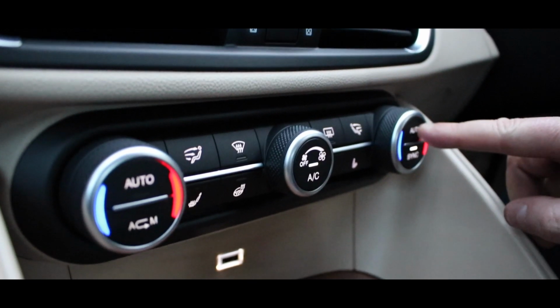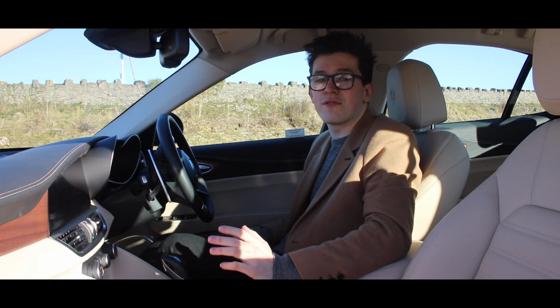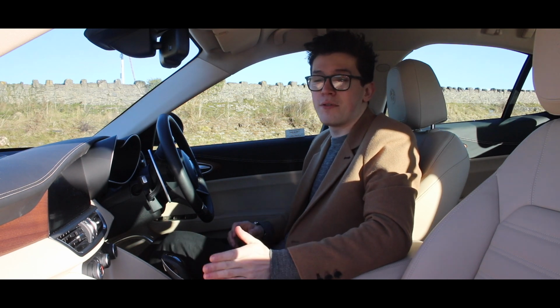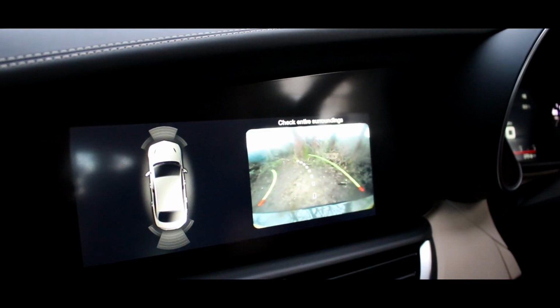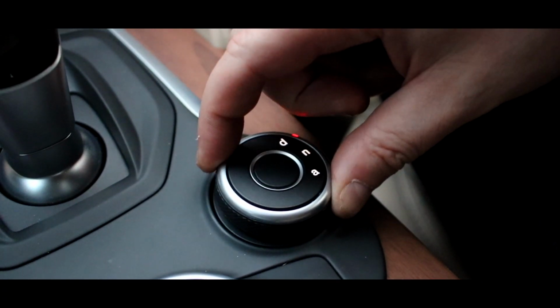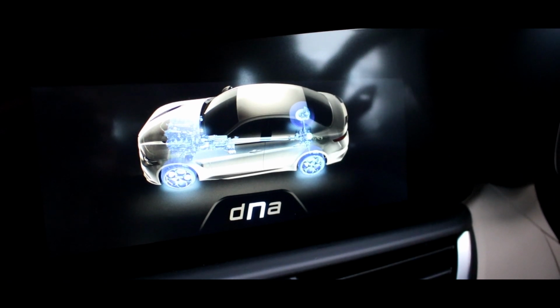The infotainment system is very intuitive. Everything's controlled using this rotary dial, which is very reminiscent of the BMW iDrive system. There is Bluetooth, auxiliary input, USB and sat-nav. You are also able to control some of the car's settings using the infotainment system. There is also this DNA switch, which Ben will get to later in this video. You have also got dual zone climate control as well.